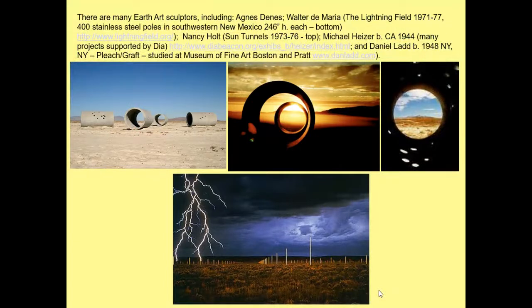There are plenty of other artists working in this type of methodology. The idea of making sculpture that interacts with the earth or becomes a permanent aspect of it is very much what it was in its earliest days. And on this screen you have a couple of examples. Nancy Holt's Sun Tunnels, which align with different solar and celestial bodies over the course of any given year. So you make the sculpture into an almost celestial calendar, if you will.